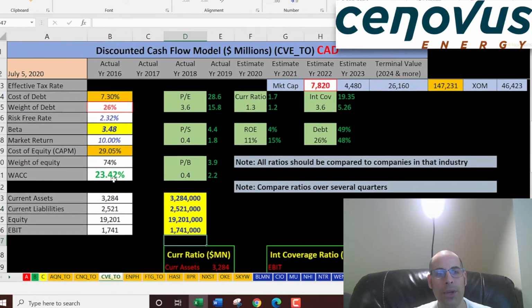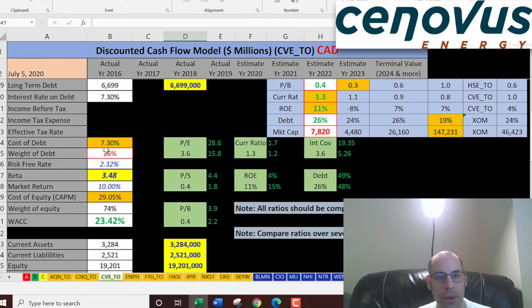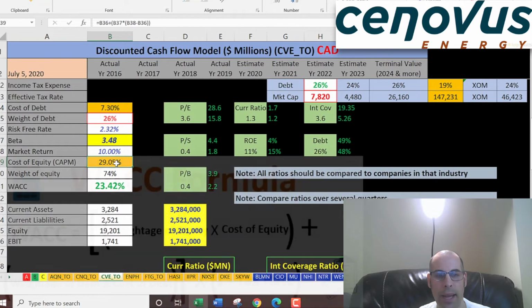So you see the weighted average cost of capital is a blend of the cost of debt, 7.3%, and they have 26% debt, and that's combined with the cost of equity, 29%, and they have 74% equity in their capital structure.